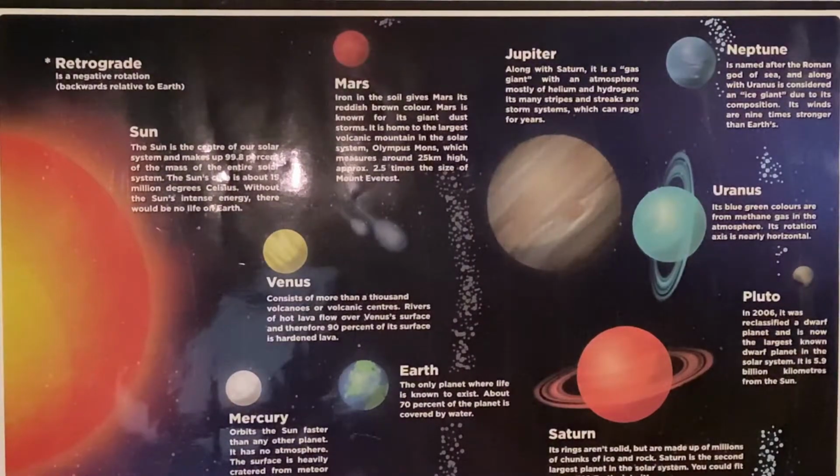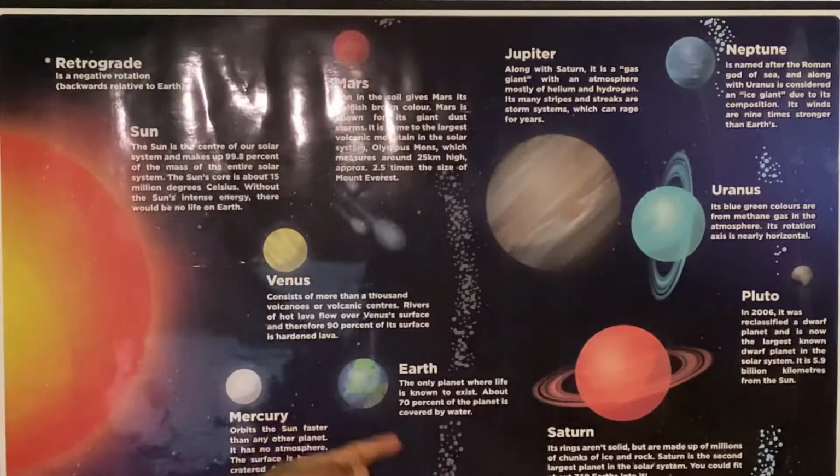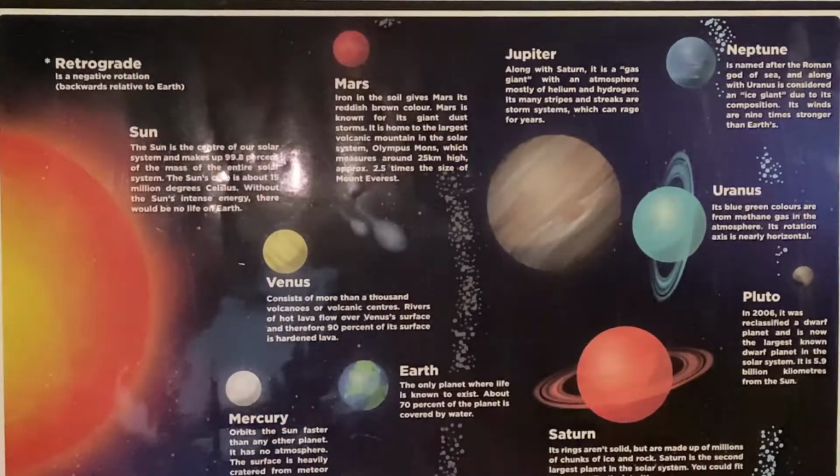Now let's talk about terrestrial planets. These planets are Mercury, Venus, Earth, and Mars. These 4 planets are terrestrial because they are made of rocky material. There are very few moons. The surfaces are solid, they're relatively small, and they don't have any rings.